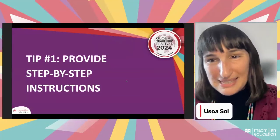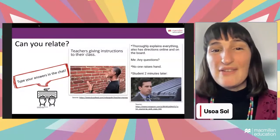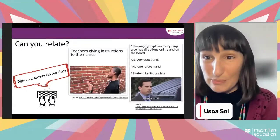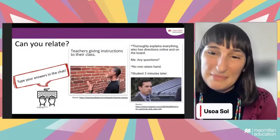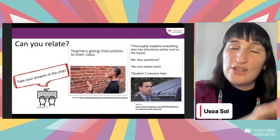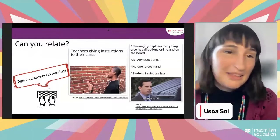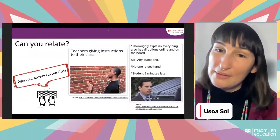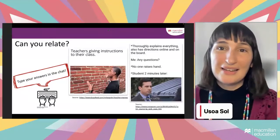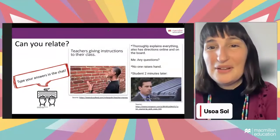In any case, the first top tip is this, give step-by-step instructions, see how you feel about this. How can everyone relate to these 2 memes? Teacher giving instructions basically to a brick wall, or the second meme with Steve Carell, when you explain everything in detail, you give instructions, you have instructions online and on the board, and you ask any questions. Nobody says anything, nobody raises their hand. And then once you say, okay, so there you go, you can get started, students say, I don't understand anything. What do we have to do? What did you say? What was the task?